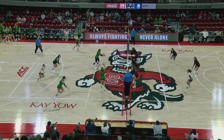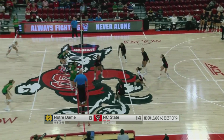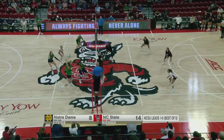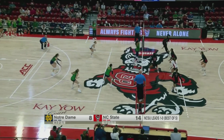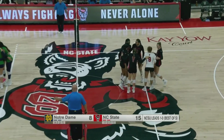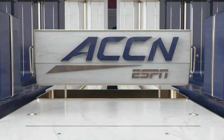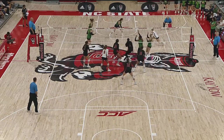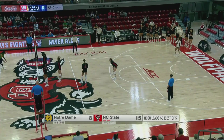Stokes blasts one. Back row Palazzolo. A little off balance there for Broussard. Williams. Ooh, beautiful shot to the back corner. That's a great shot by Williams. You see that the set was a little inside, especially as a right-handed opposite hitter. That's a very difficult shot. She has to move her approach very far into the court to be able to hit that ball.